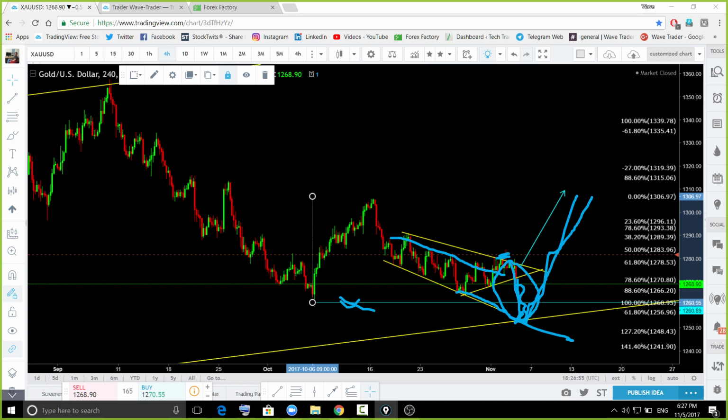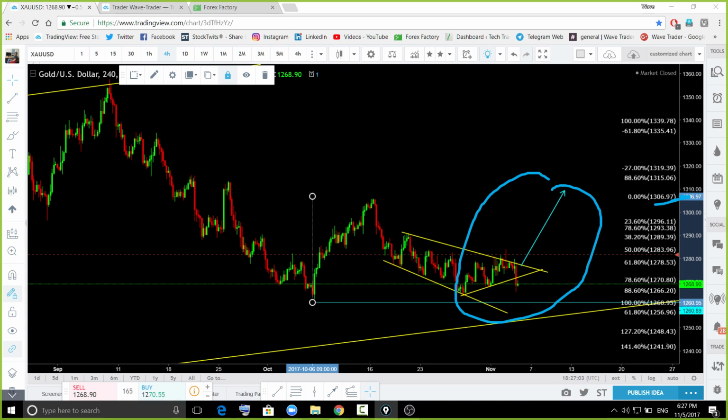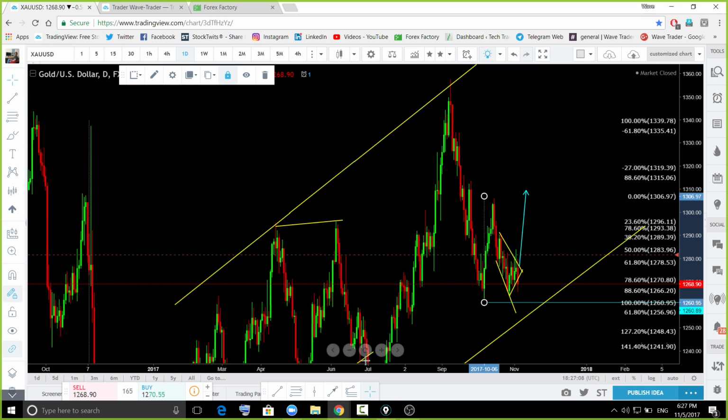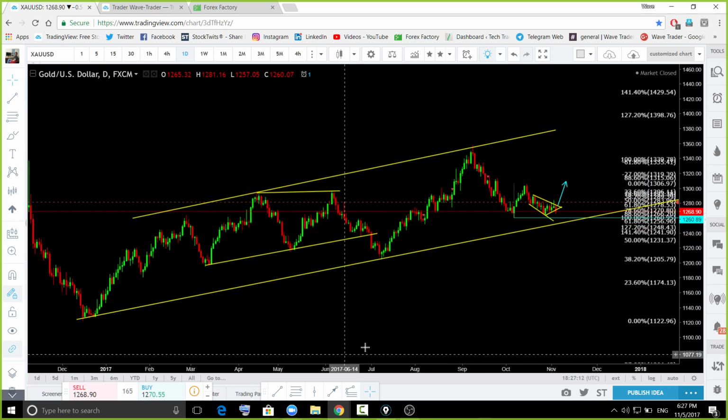I'm still looking for gold to give me the 1300 area. I'm more positive. If you were not there, look for a buy again on gold at the bottom. I don't think gold is going to go far away. For the longer term, we'll look at this pair next week.